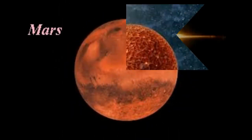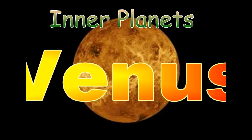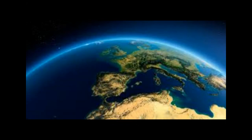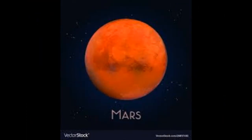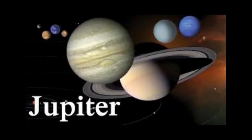The smallest planet is Mercury. The planet called Earth's twin is Venus. The living planet or blue planet is Earth. The distance between the Sun and the Earth is about 150 million kilometers. The dash is named after the Roman god of war: Mars. The fastest spinning planet in the solar system is Jupiter.